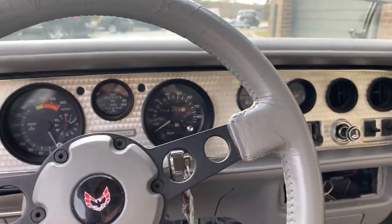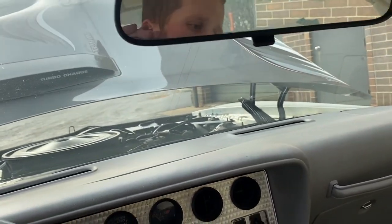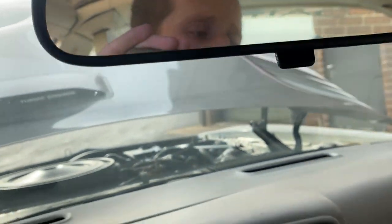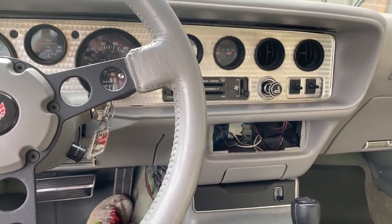So something cool that I'll show you, which you probably already know. Well, the factory buzzer still works. There's a button there like this. Ta-da. Got power trunk. That's pretty dang cool.